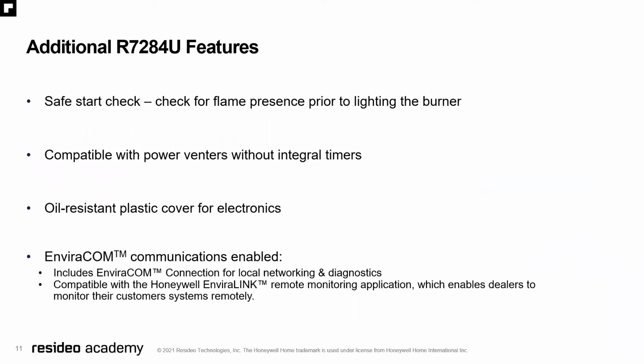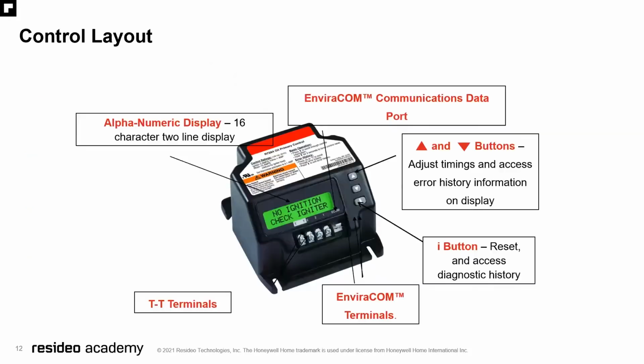And some of the additional features we have, a safe start check, where it checks for flame presence prior to lighting the burner. It's compatible with power venters without integral timers. And the plastic cover is oil resistant to protect the electronics. For those of you who might be using an Envirocom communications network, this device is also compatible with it and the Honeywell EnviroLink remote monitoring application, which enables dealers to monitor their customer systems on a remote basis.